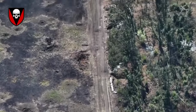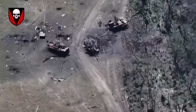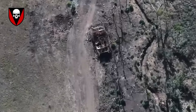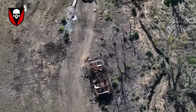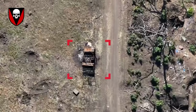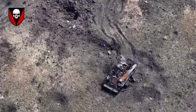It's a return to Vuhledar. Drone footage sweeping over a road, heading towards a settlement, documenting a bunch of Russian losses. Now, the ones highlighted by the recorder in the video are recent losses, and they're scattered around a bunch of old losses. I don't think they happened on the same day, but rather accumulated over the past few weeks or so as a result of Russian attempted attacks here.